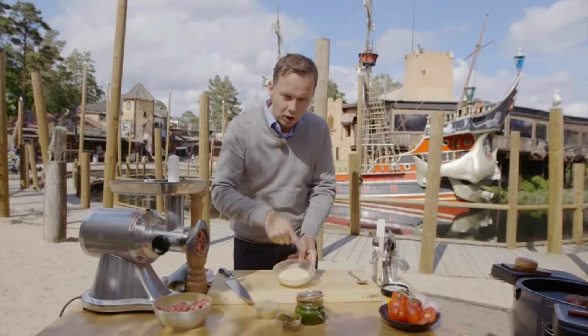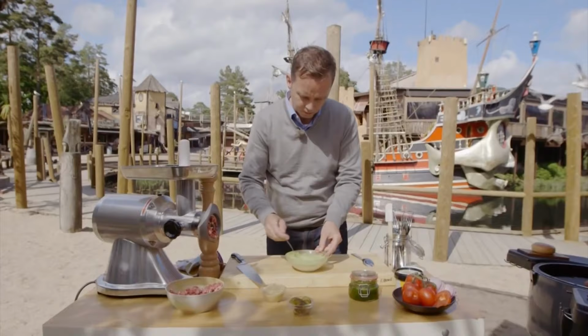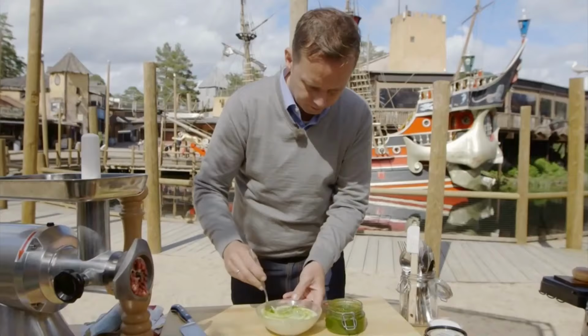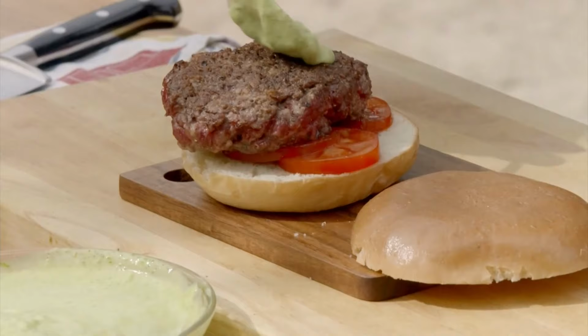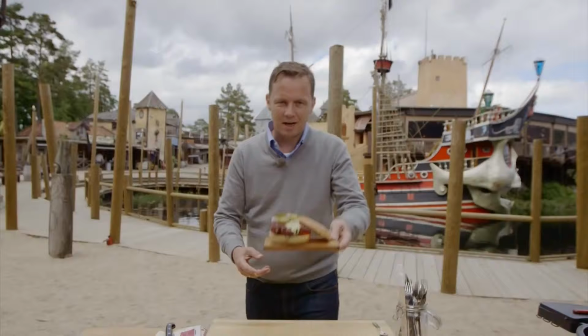Here I've got homemade mayonnaise. Here I've got my wonderful ramson puree and a good dose of really strong mustard, Dijon-style mustard. To get it a little bit more fresh tasting than just with mayonnaise, I'm adding a tablespoon of sour cream as well. That really has some punch in it, and I like it. Now, that is one generous hamburger.